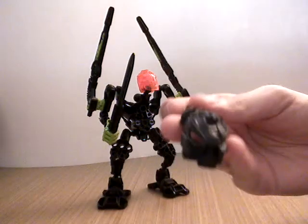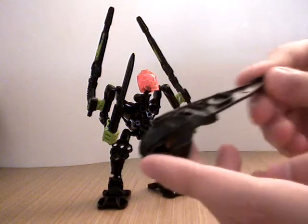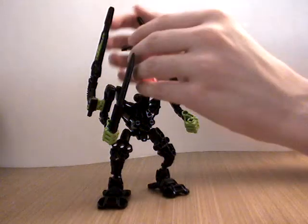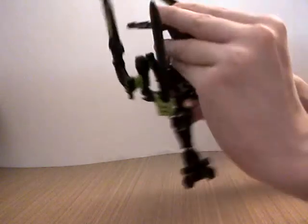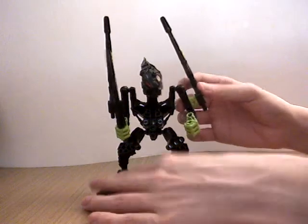And finally, the helmet, or the head, which is in fact the Skrall helmet. So nothing really new. Well, I think, yes, it's Skrall. And here we are. Skrall is done, or at least Skrall Stars.